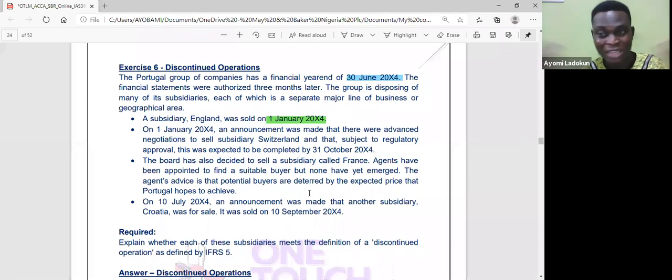You don't need to tell me that that is a discontinued operation. Do you know why? We said a discontinued operation is a component of an entity that has either been disposed of. Did you see that? It has been sold. So it's a discontinued operation. Okay, if I've not sold it and I'm at the year end, I check whether those criteria have been met. That is when I classify it as held for sale. Does that make sense, right? All right. So it meets the definition.